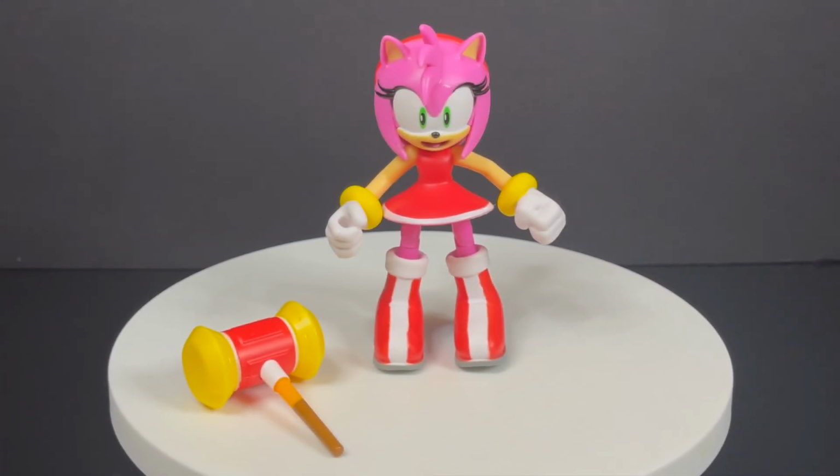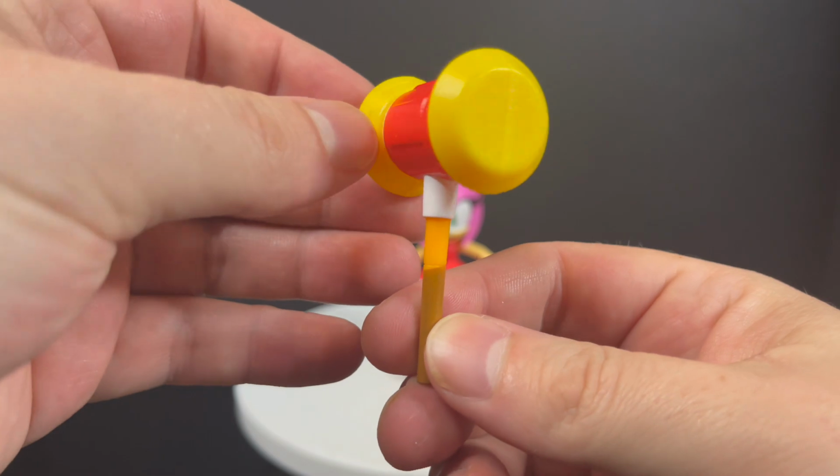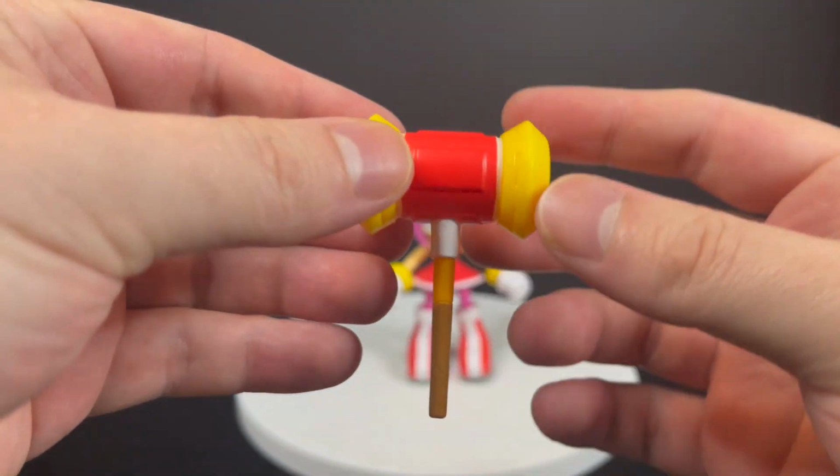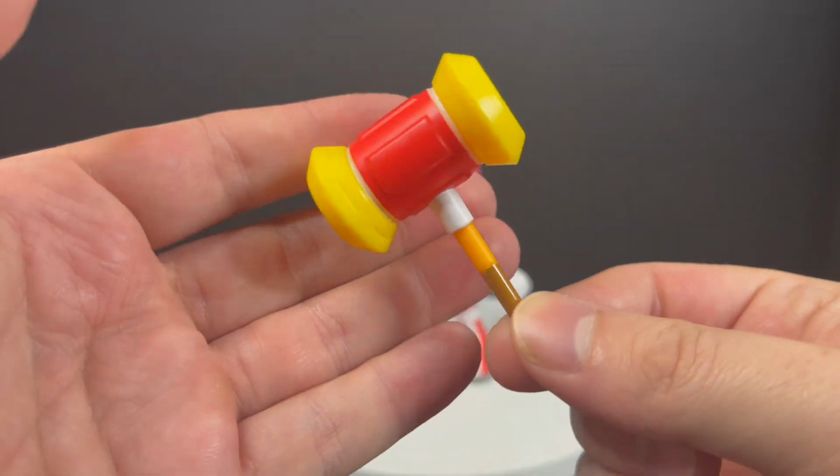Amy Rose, distinctly remember her. She was in a different look, different costume. What was it? Sega CD, Sonic CD, something like that. But she comes with a giant Harley Quinn hammer. It's actually really well painted, nicely done. Good for smashing and bashing old Robotnik androids and whatnot.